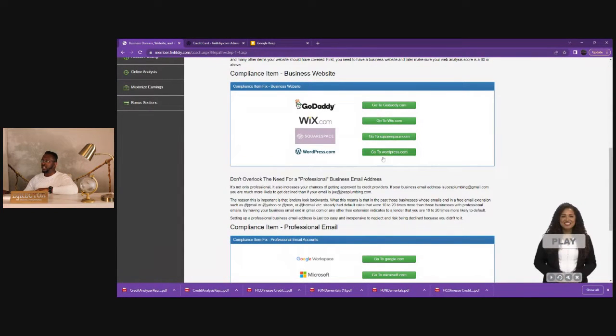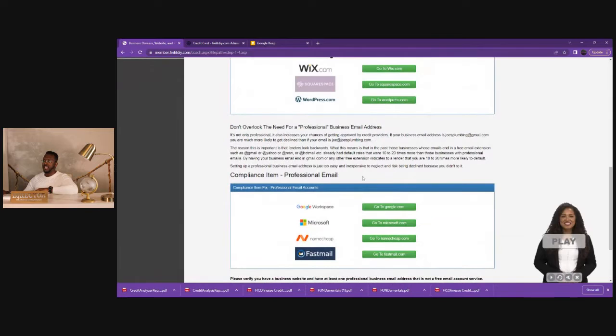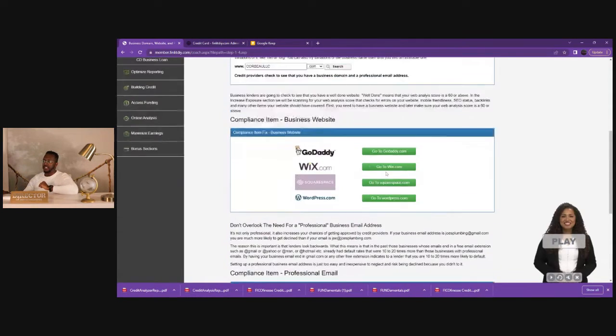So if you need it, you can go to any of these providers to get a website. You can get professional email just from Google Workspace, you can get your actual domain name. It can be, I love my FICOFitness at gmail.com, I check that the most. But I also need to have support at finlitforum.com, info at finlitforum.com, billing at finlitforum.com, info at finlitdiy.com. I need to have an actual professional email for my business, right?